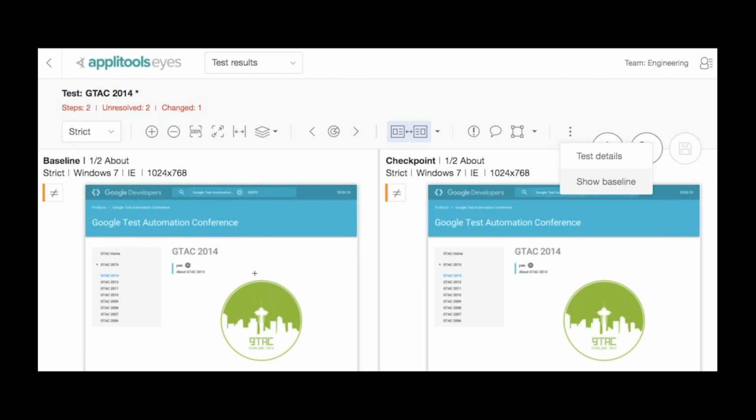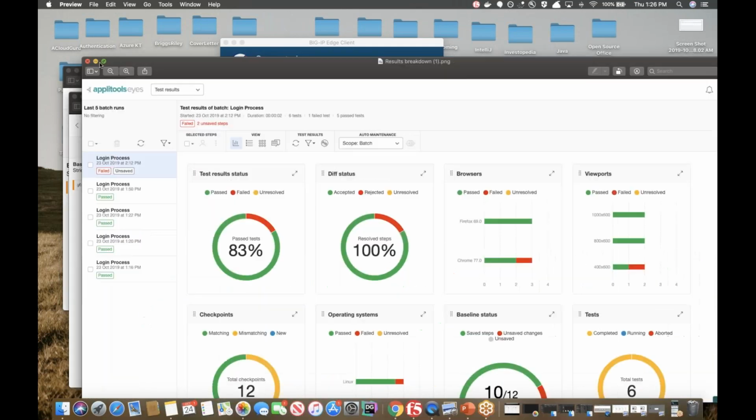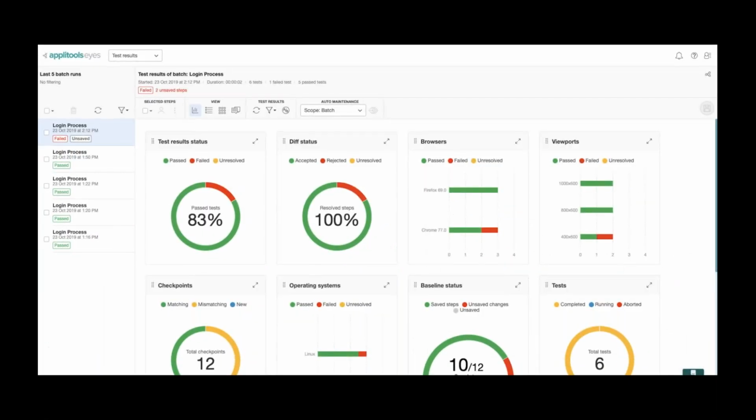I think I have a few more slides here. I can show you that. So here's another one. This is for the results breakdown. So say if you have different tests, say if you have a login process, you have test results for each of those. You have differences, you have the browsers you were testing on, you have the viewports that you were using, the OS, what it's failing for, what it's passing for, your baseline, how many times it's passing your baseline, and the total amount of tests.